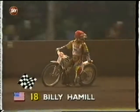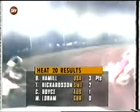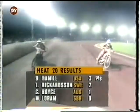It'll be a job for the mathematicians now as they settle down after the 20 qualifying heats. Billy Hamill will wonder if he's made it. This heat certainly was impressive for the young American. It certainly was. You know, Hamill seems to be one of the few riders still actually riding with the upright engine, the old-fashioned type machine, and he certainly made the most of that first corner.